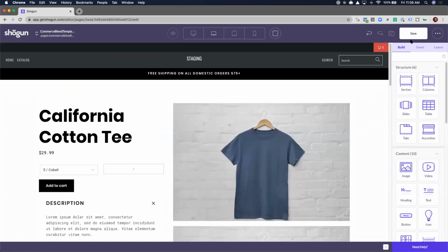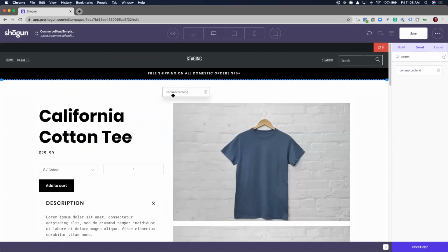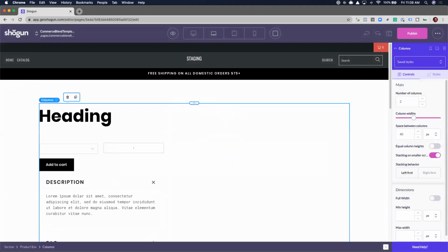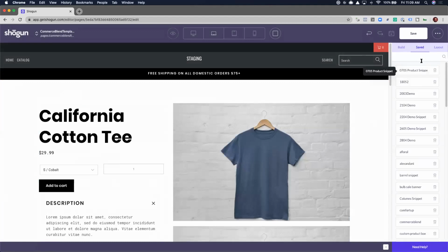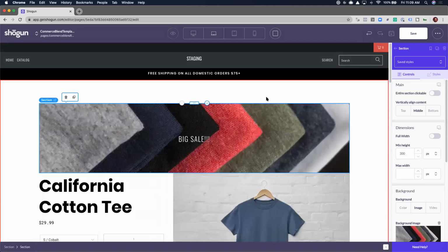But maybe we want to add that snippet, have this be a sales page. So again, we are going to go under snippets, add this to our page here. Just to help demonstrate that this can get added to any page in Shogun. No idea why that happened. But as soon as I refresh, we'll be able to add that onto the page here. So we're just going to do that step again. And now we have our sale banner on this page here. So we can go ahead and save this.